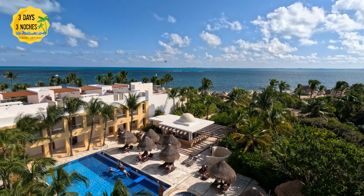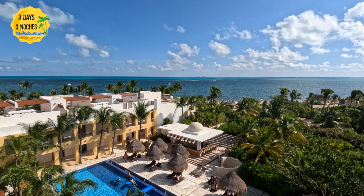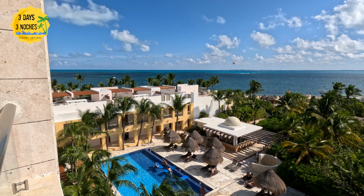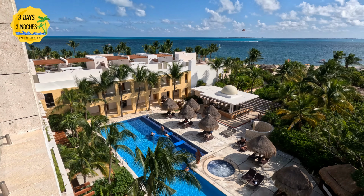Okay, so here's the view when we moved over to building 8. So previously we were in building 7, and this is the view, and I felt that this definitely qualified more as an oceanfront suite. So just keep that in mind. You may want to ask for building 8 since it's closer to the ocean.